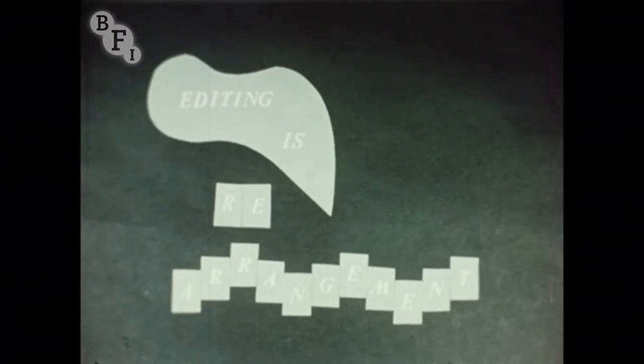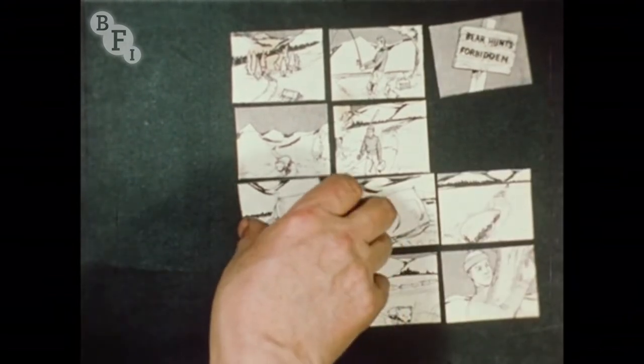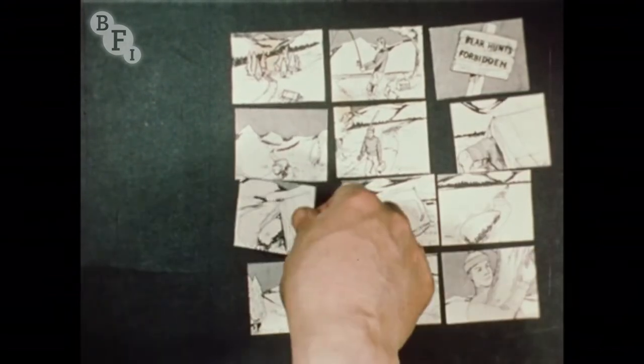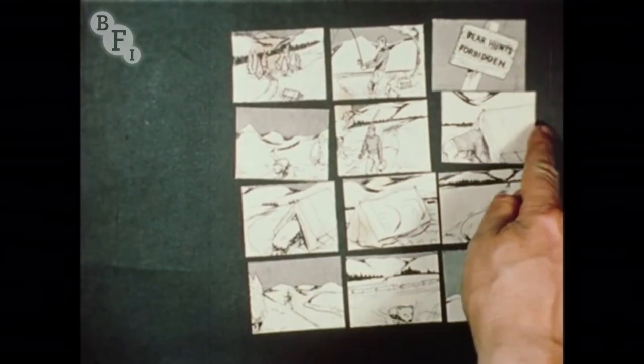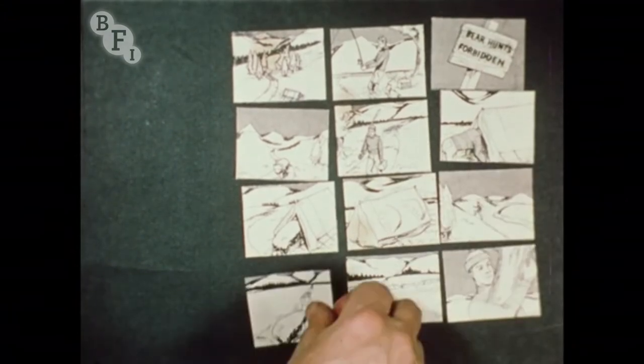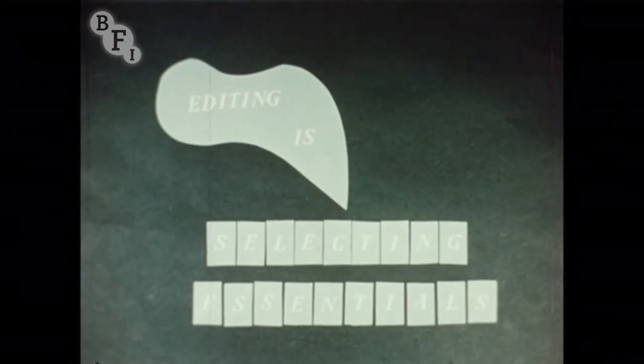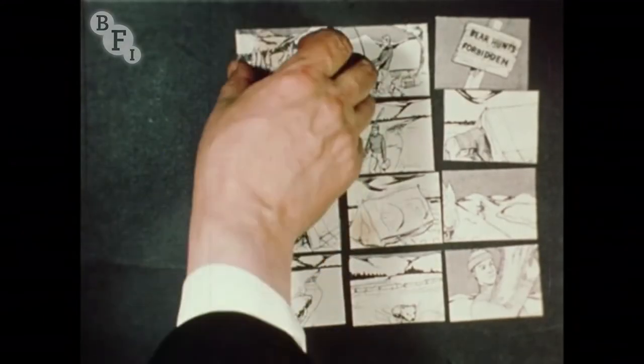Movie shots, like these pictures, can be rearranged. By moving four of the cards, it's the bear which is taken by surprise. Learn to select essentials. Although four of the cards are removed, the storyline is unbroken, but the tempo is speeded up.